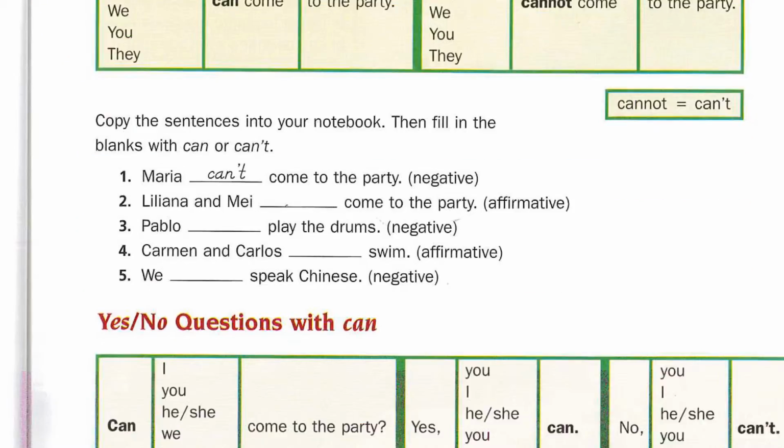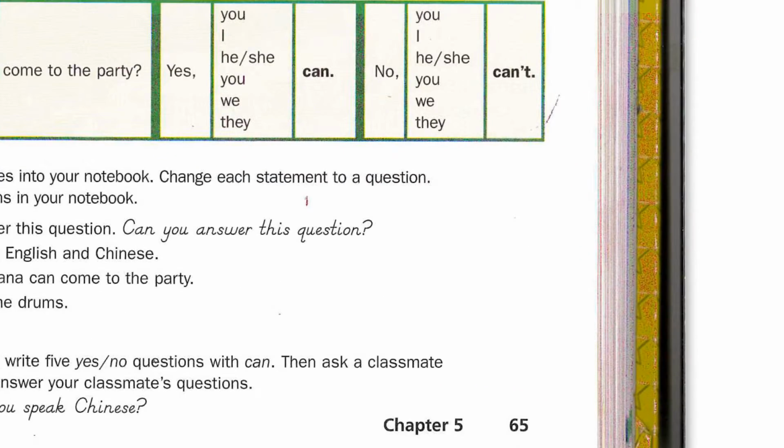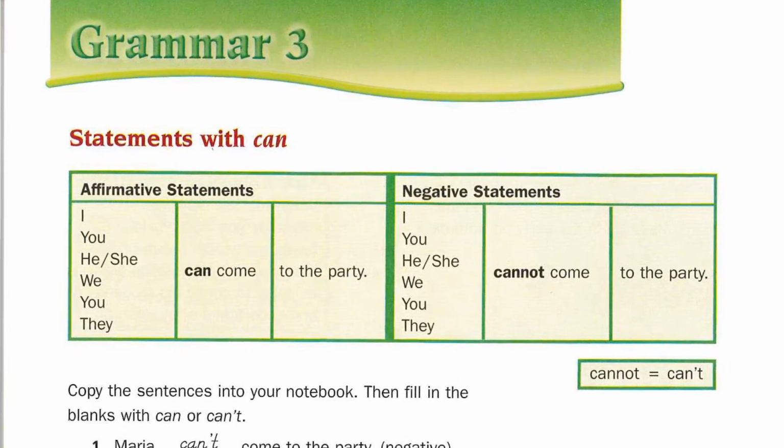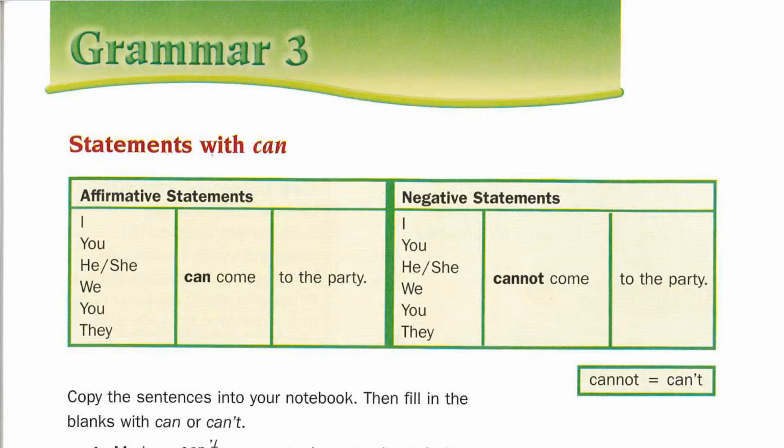Grammar 3, page 65, chapter 5. Grammar 3. Here is a grammar box to put in your notes chart. Statements with can. Affirmative statements and negative statements. Let's practice together.